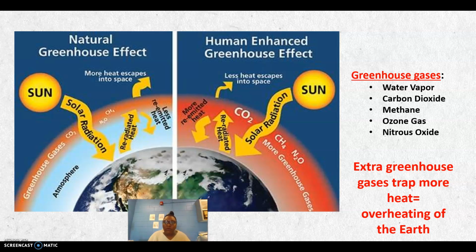But because we're releasing those fossil fuels from factories, cars, and other machines, we're seeing here that a lot of those gases are starting to become trapped. A lot of those gases are increasing. Fossil fuels emit methane, nitrous oxide, carbon monoxide and carbon dioxide. These are all greenhouse gases that are now becoming too plentiful. There's too much greenhouse gas, and it's causing our Earth to overheat. So we want to make sure we write this down. We do not have to draw this picture. Extra greenhouse gases trap more heat, and they are causing the overheating of our Earth.